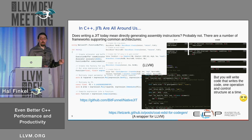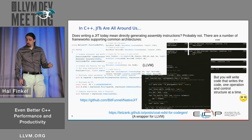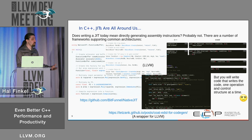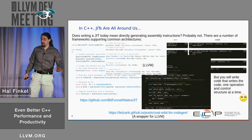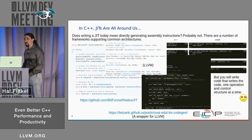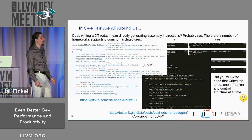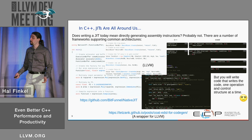Okay. So I should say, when we think about creating high-performance JITs, we should think about what this actually means in practice today. Because I say we want to make this easier, but I should start by saying, what does it look like now? It is not true that creating a JIT in today's world necessarily means sitting down and knowing how to write a program that writes assembly instructions. Sometimes it means that. But for the most part, we have better tools for this now. And LLVM is a really important tool in this context. We have LLVM, we have wrappers around LLVM, we have libraries built on top of LLVM, and this is a really important part of the ecosystem.